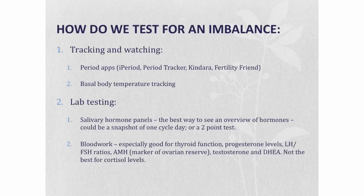Blood work is helpful for other things, so it's especially the only way of testing for thyroid function other than doing your basal temperatures as well. Most accurate way of assessing progesterone levels, whether you're ovulating fully and well, looking at LH and FSH ratios, so pituitary hormone levels, and AMH, which is a marker of ovarian reserve, testosterone and DHEA. Again, it's not the best way of testing for adrenal stress hormones.